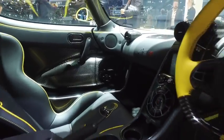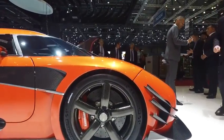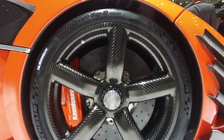In fact, I would say the Koenigsegg stand was probably the most colourful stand of the show. It was like Skittles. Exactly. So, an interesting topic is the One:1 versus the one-of-one, not to be confused with each other. It is very confusing at first.